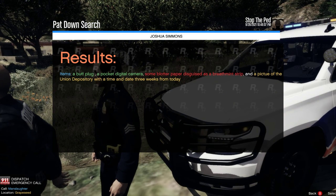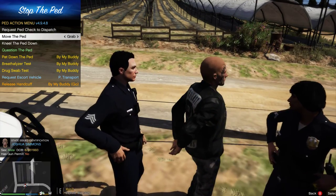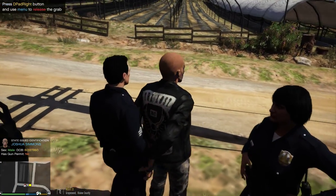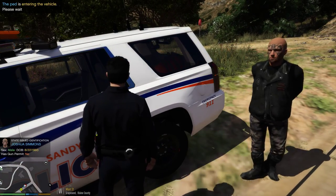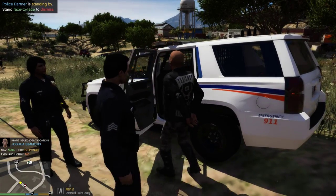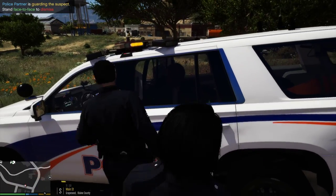Reporting a civilian shot in Grapeseed. Alright, he had a pocket digital camera, some blotter paper. Roger, dispatch, we are en route. A picture of the Union Depository with the time and date three weeks from today. He is a Lost member, so that would kind of fit in that they may have that. So let's do the paperwork and we'll get him picked up.